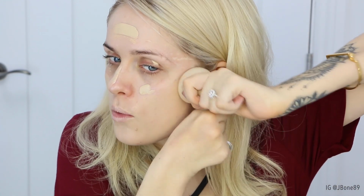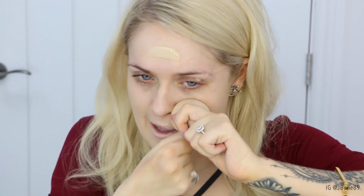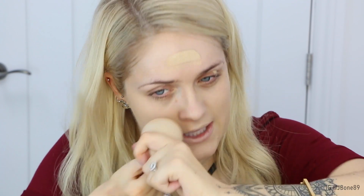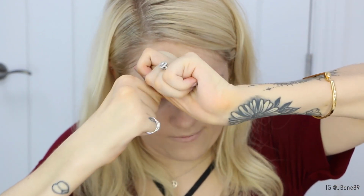I really like the coverage of this foundation. You can build it up to be quite full coverage, but it's quite light at the same time. It's not too thick and heavy. It's a really nice product. I really enjoy wearing this. So on days when the skin's bad, like today, it's good. And on days when the skin looks kind of okay, it looks good too. You don't need as much. You definitely can build this product up. I'd say it's kind of like a medium coverage. But when I use any foundation with the beauty blender, it never feels quite as heavy, which is why I love using a beauty blender.